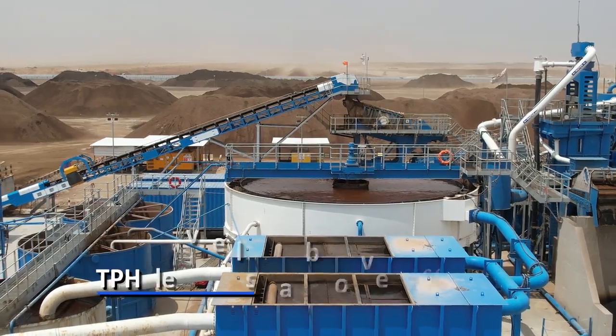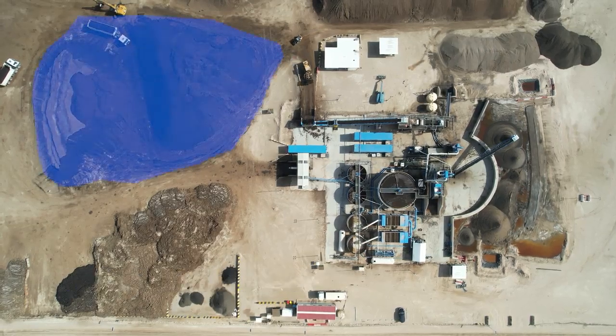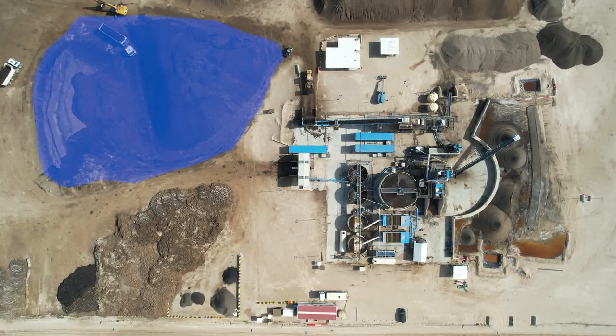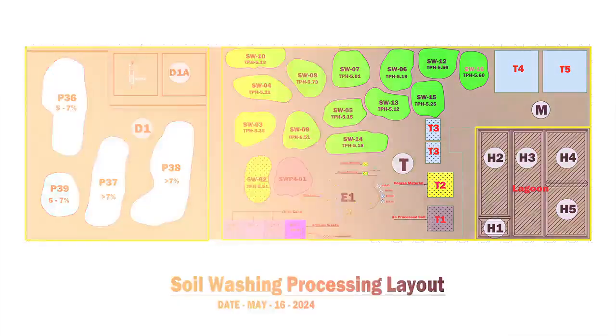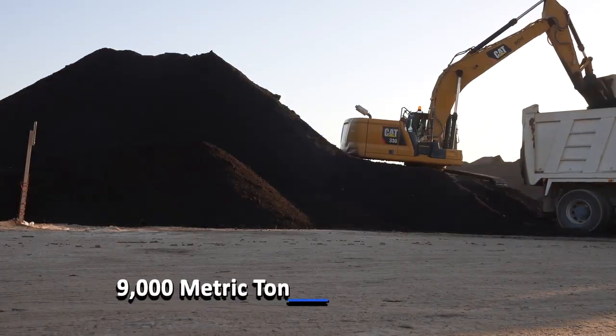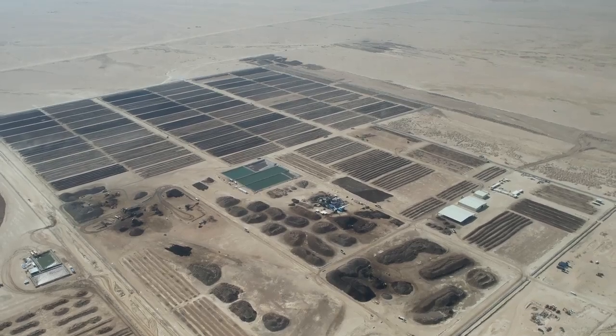Starting with portion 4, we will handle soil with TPH levels above 7% through the soil washing plant from the fourth batch onward. For this, we have placed one batch, SWP401, consisting of 9,000 tons of soil. We will proceed with baseline sampling in the first week of next month.